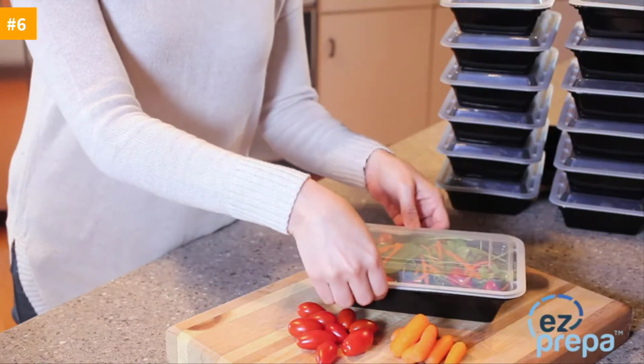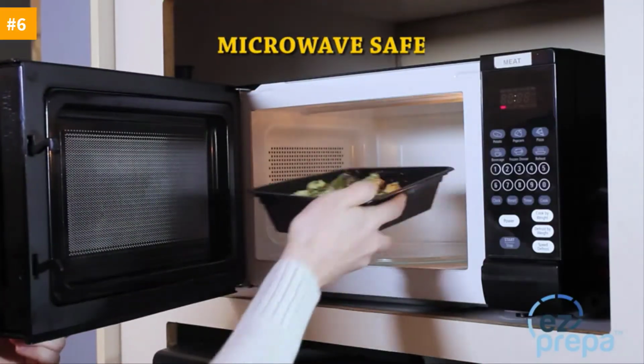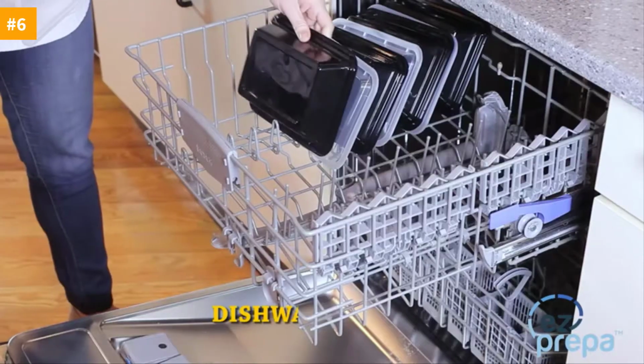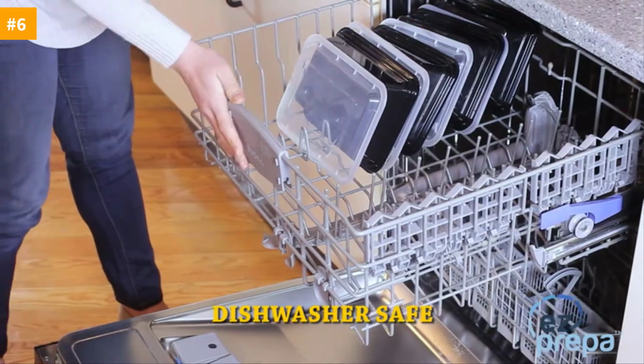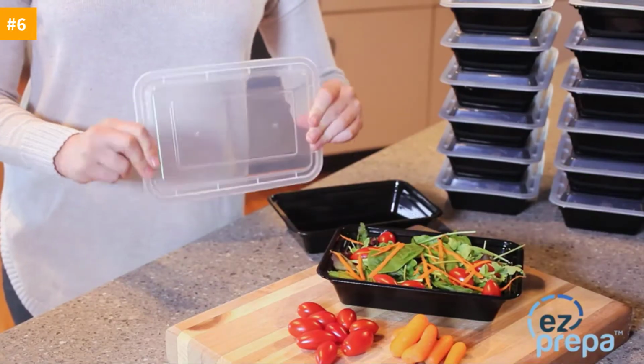Then, just stack them up and store them in your fridge or store them in your freezer. You can safely heat them up in the microwave. They're built to withstand several washings in the dishwasher. And check out this durability. They're designed to hold up to multiple uses.